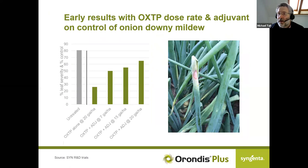Just like to go through a few results to highlight a few important points here for you. Now, this is some really quite old data from our R&D department. And on this chart here, this is a measure of how much pressure there was in the trial, a very high level of onion downy mildew pressure. And you can see that OXTP on its own didn't do such a great job, but combine it with an adjuvant and it's done a cracking job, even under this extreme pressure.